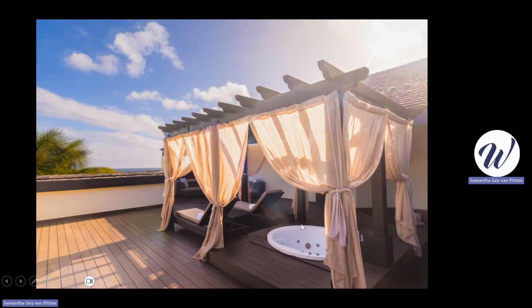All right, so here you've got your jacuzzi as well, also with your sun lounges. Also very nice ambience to it as well. If you stand here, you can also have a view of the ocean.